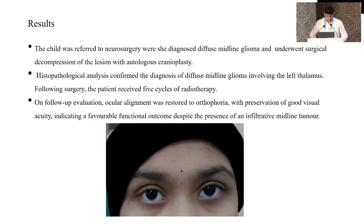The child was referred to neurosurgery, where she was diagnosed with diffuse midline glioma and underwent surgical decompression of the lesion with autologous cranioplasty. Histopathological analysis confirmed the diagnosis of diffuse midline glioma involving the left thalamus. Following the surgery, the patient received 5 cycles of radiotherapy. On follow-up evaluation, ocular alignment was restored to orthophoria with preservation of good visual acuity, indicating a favorable functional outcome despite the presence of an infiltrative midline tumor.